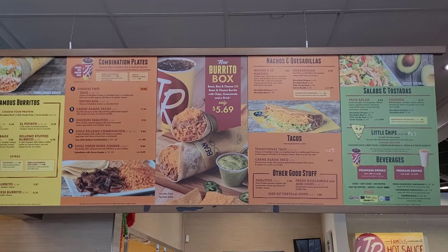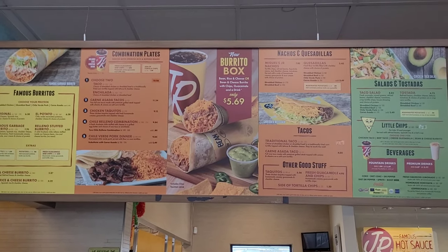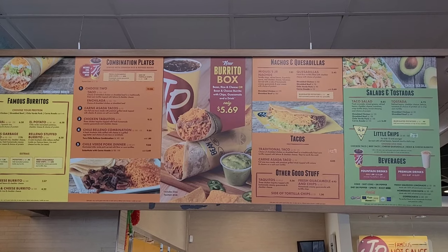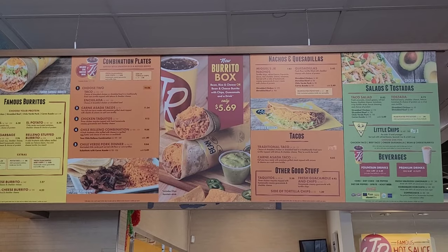Okay guys, so this is a brand new burrito box. I didn't even know about it. I walked in here, I saw it, and I had to check it out. So I normally get the bean and cheese burrito, which is probably the best bean and cheese burrito ever for a fast food place.